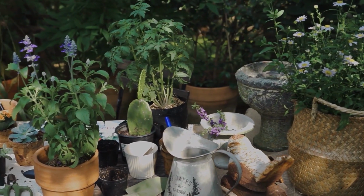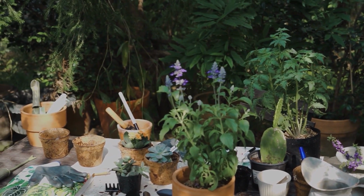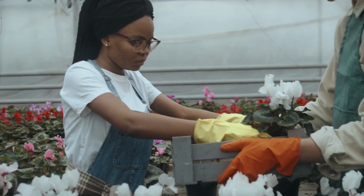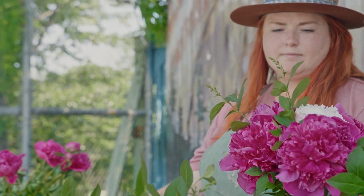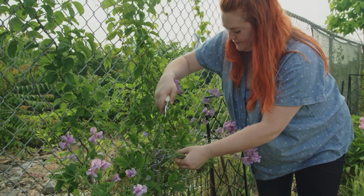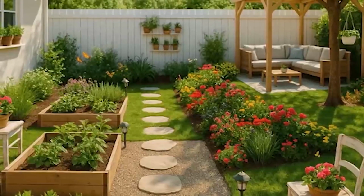Second is the source. Only eat flowers you know are grown without chemical pesticides or herbicides. Never eat flowers from a florist or conventional garden center, as they're often treated with chemicals not safe for consumption. Also, avoid harvesting from roadsides due to pollutants. Your own organic garden is always the safest bet.